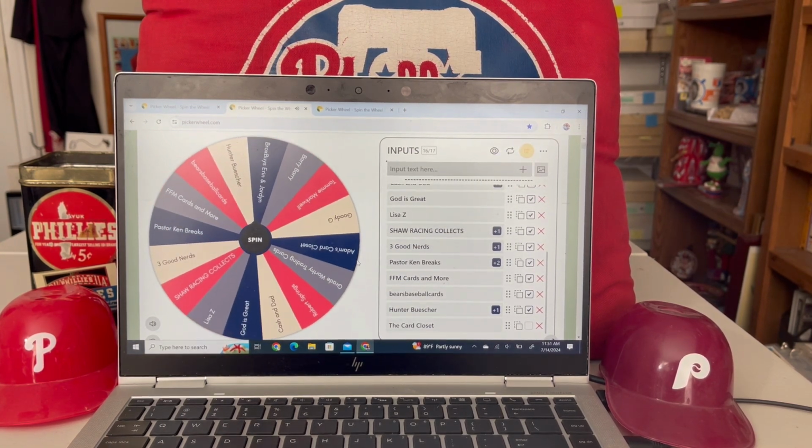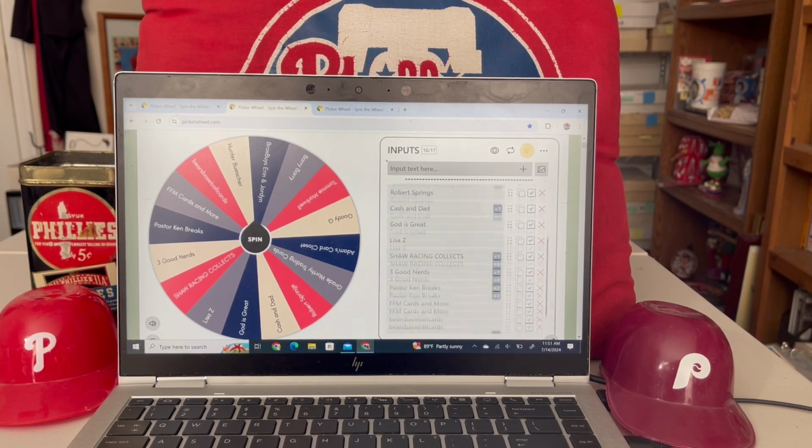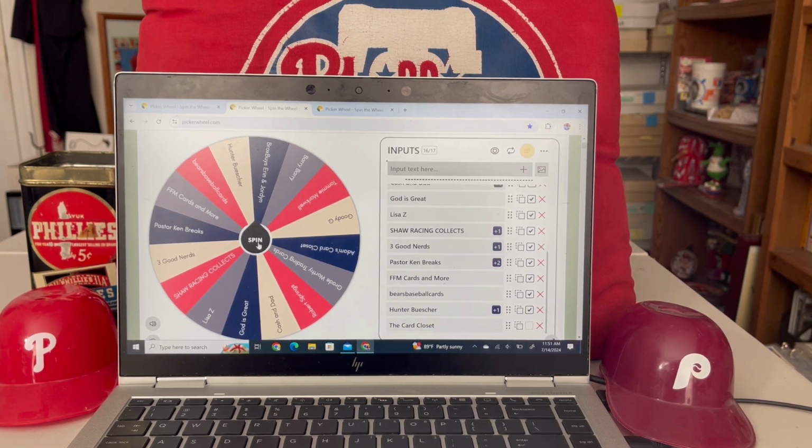Don't know where it will end up, but hoping for the best, of course, for the Phillies, because we do want them to get back to the World Series. This is the year, if you hear them talk, okay?